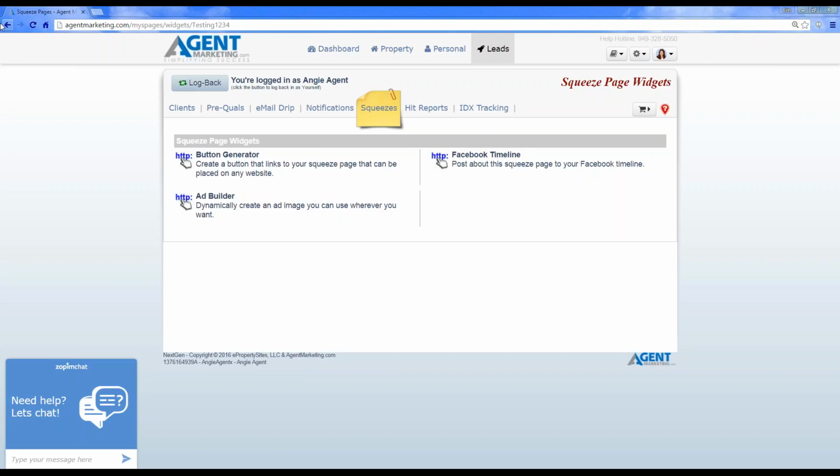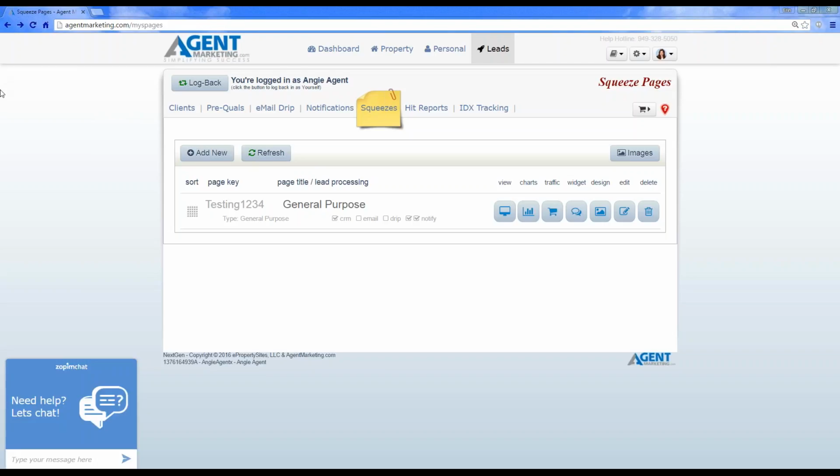Now, when you're creating these squeeze pages, you're probably wondering, okay, once they're created, where do I put them? You can post them anywhere and everywhere you possibly can. The more you post your squeeze page, the more likely you're going to get more leads. So posting it on Facebook, posting it on Twitter, posting it in your email signature, creating an email and sending it out, doing an email blast. All of those are good ways to help get more exposure for your squeeze page and help generate more leads.